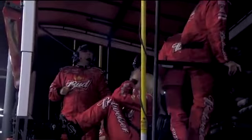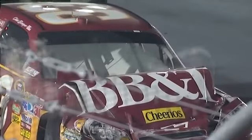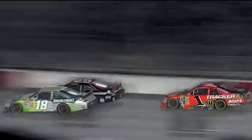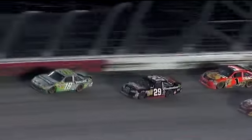Three of the four Childress cars in trouble in the closing laps. Get four tires right back. Boyer's car, the front end destroyed. Well, you can see already the left front of Harvick's tire where they made contact. The whole left side, and here comes Kevin back. Whoa. Gives the 18 a big shot in the rear.